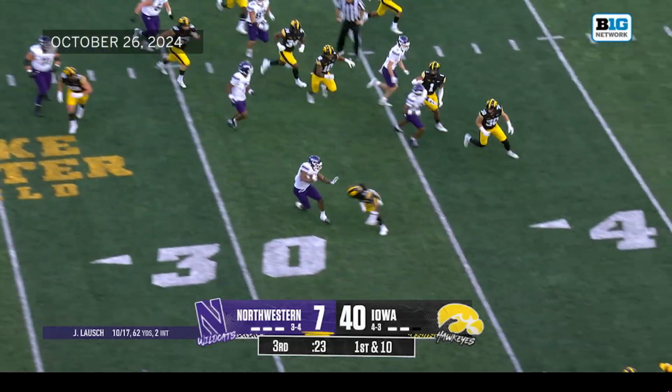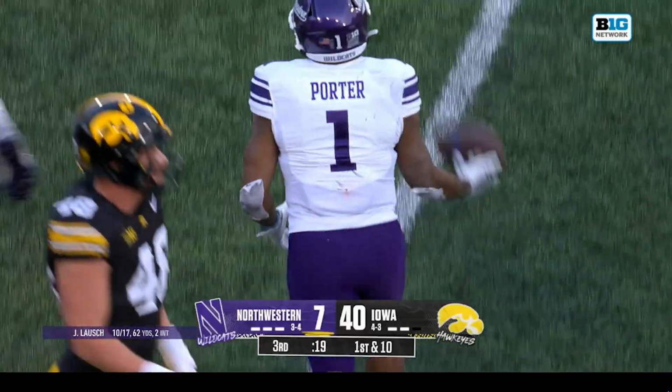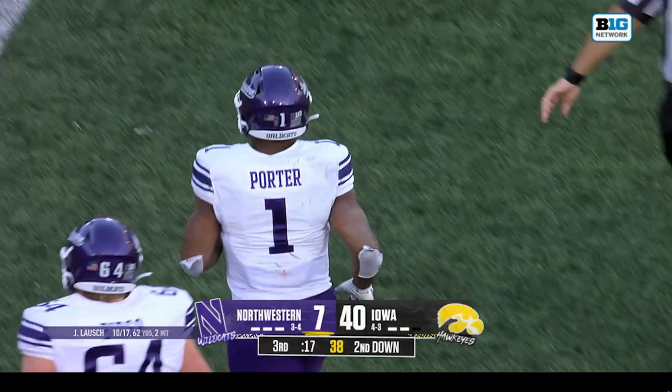Cam Porter with some room to run, and he's cut down by Jermari Harris, who's had another solid day today for the Hawkeyes defense.